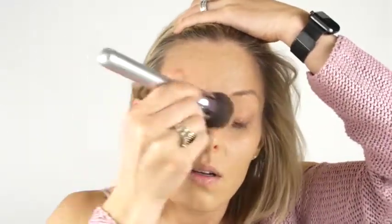I think I put less than a half a pea size more just to really make sure that I'm covered, because again, I am using this for SPF, which is why I love this product, because the less you have to do in the morning, the better, right? If you get your coverage and your SPF all in one, that's awesome.